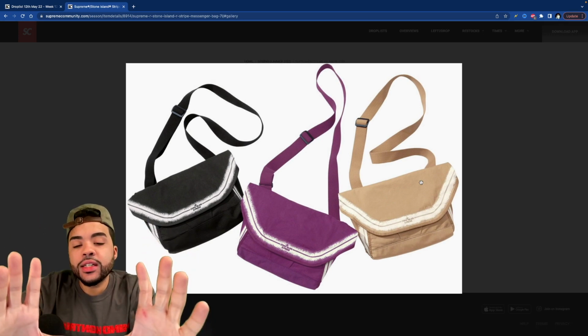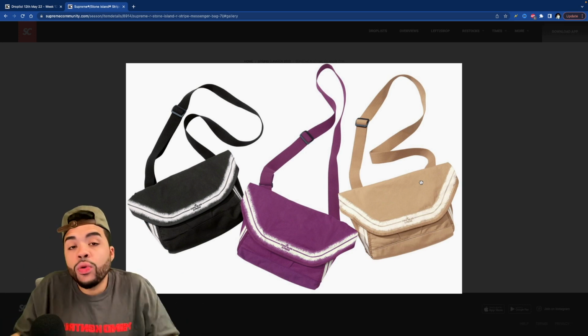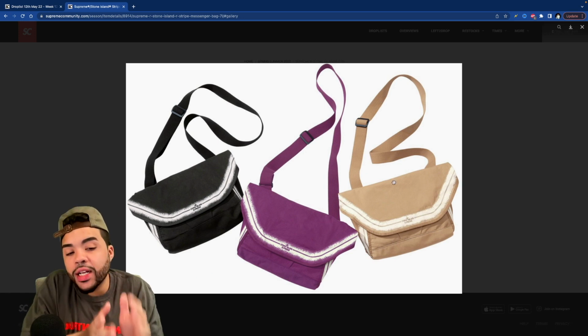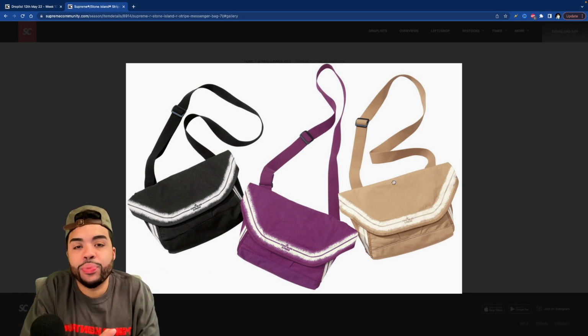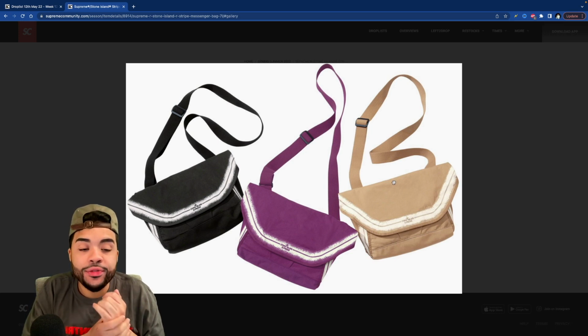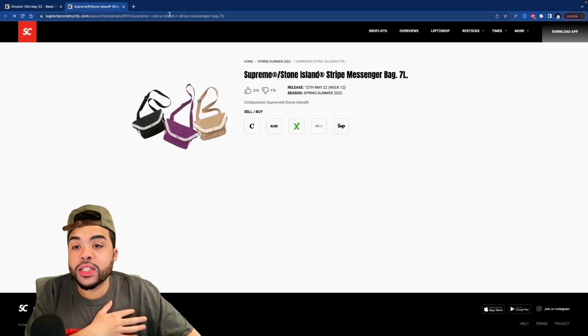Just look at this and tell me it's not a trapezoid flap on this bag. I don't know where they're trying to take this, but it just doesn't make sense. I'm trying to like it because it's Stone Island and Supreme, but if this wasn't Stone Island and Supreme, I wouldn't even be looking at this trying to buy it, if that makes sense. We good on the stripe bag.